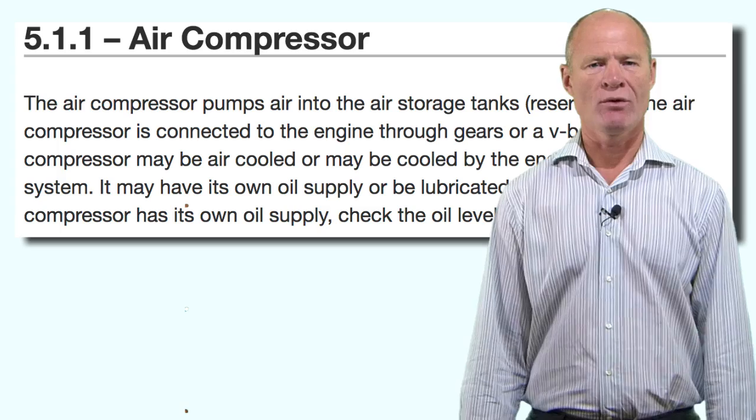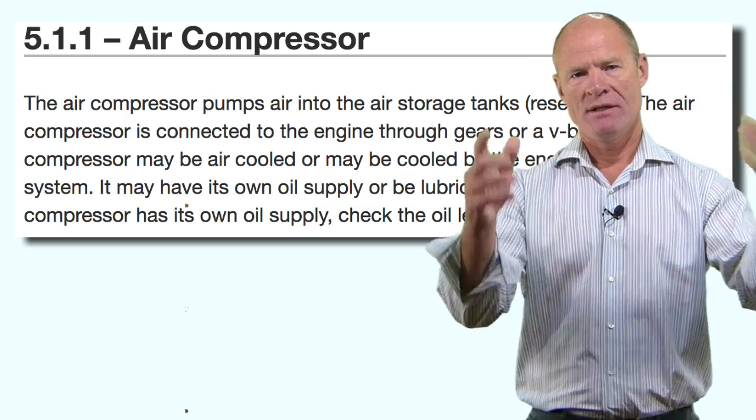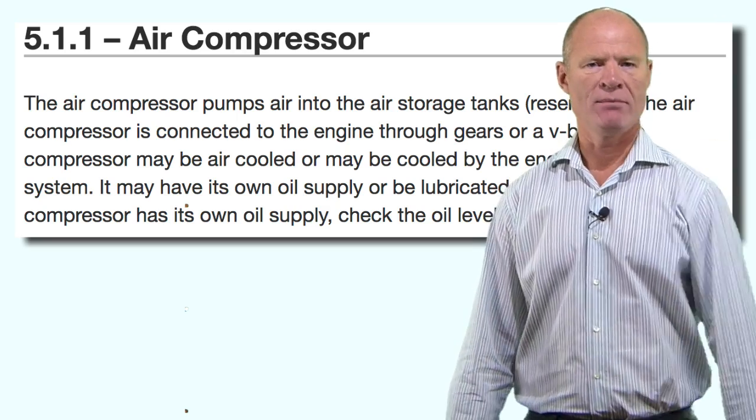The air compressor on a large commercial vehicle is exactly the same as one you would find in a shop or garage. It pumps air into the tank. When the tank pressure reaches a maximum, the air compressor shuts off. When it goes to a minimum, the air compressor comes back on and fills the tank up to maximum.